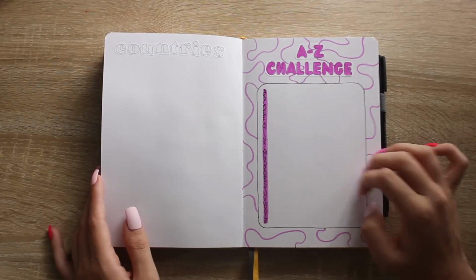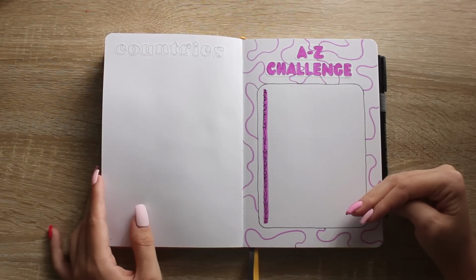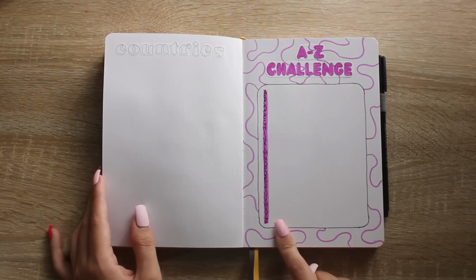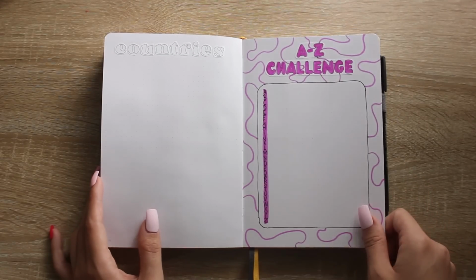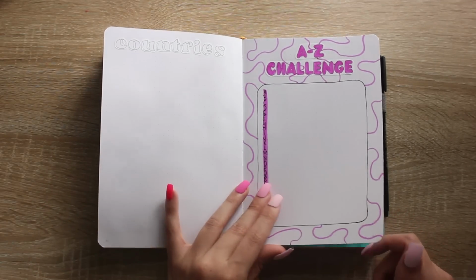I am, I think, on my very last book that I need to read for this year's challenge, and then I have completed it. Basically, reading a book that starts with every single letter of the alphabet. So I'm going to see if I can complete it again in 2024. I'm saying again, I'm assuming I'm going to read the very last book that I have to read. I think I have one more.